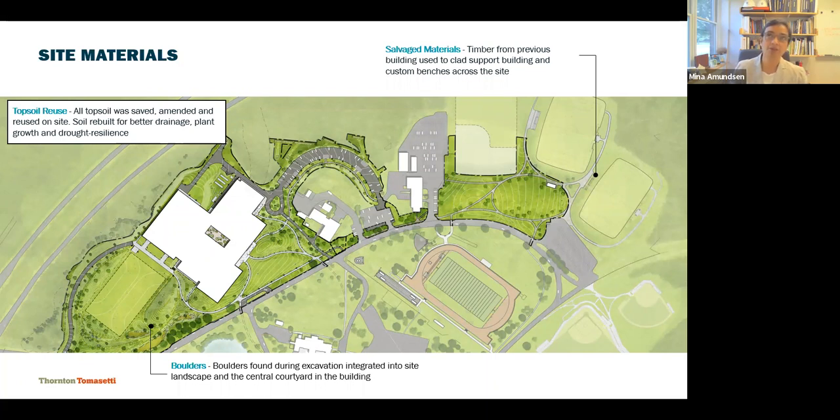So for about two to three years, we moved it to a site that we have close by and cut in particles of different size to improve the drainage, but also organic matter. And we brought it back. So instead of the usual 4 inches of topsoil and seed, we have this incredibly rich 2 to 3 feet deep layer of soil across the site. And you can see things just thriving.